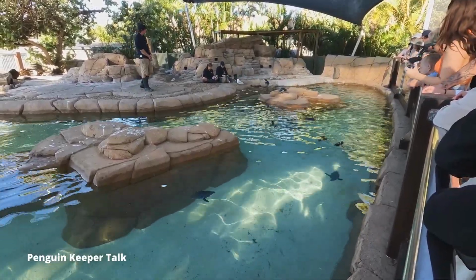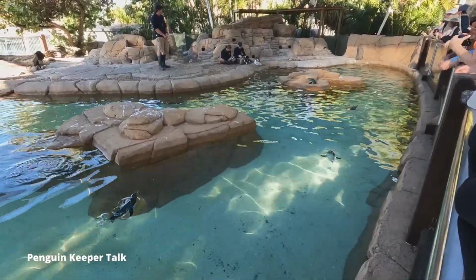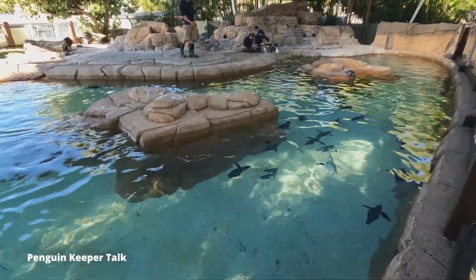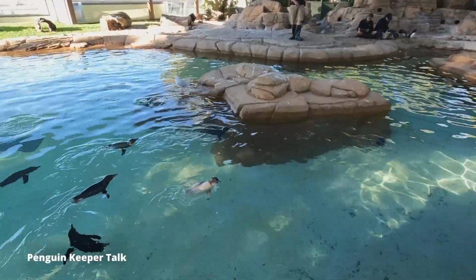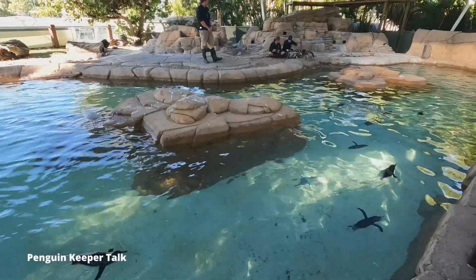So what we're doing today, guys, is just a pretty standard feed with our penguins. We feed these guys between 2 and 3 times a day. And one of the most important things is being able to tell our little penguins apart. So you will notice they all do have tags on their flippers, or at least the majority of them do. And these tags allow us at a quick glance to tell who is who.